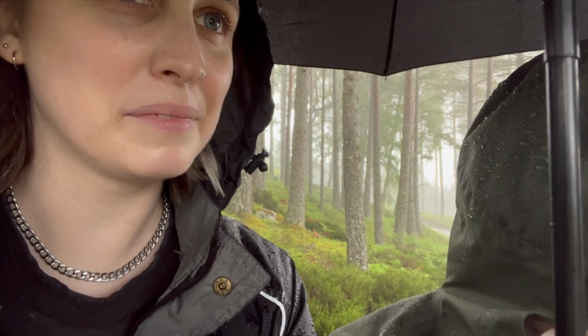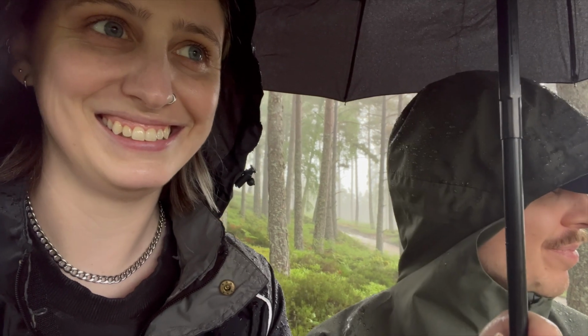It's really raining. It's a bit wet. Just a bit. More than is comfortable to walk in, really. But it'll pass quite quickly. It looks quite clear on the horizon, so it'll be fine.